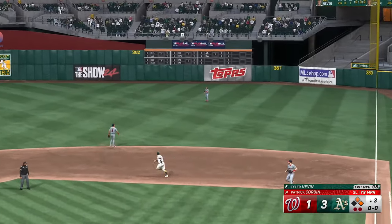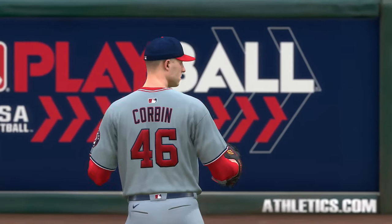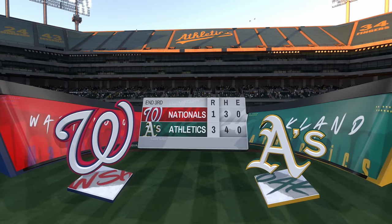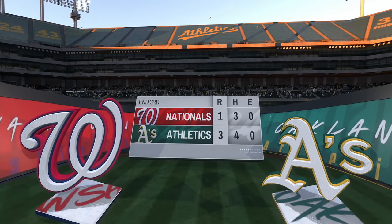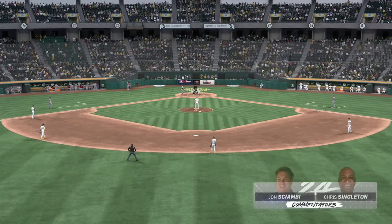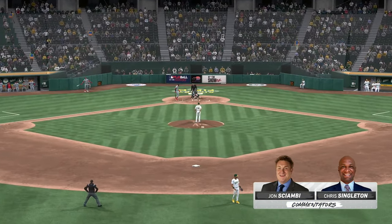Now a screamer into the outfield. And the inning is over. So it's no runs on a hit, no errors, and two are left. Three innings complete. It's the A's 3 and the Nats 1. And we're back. John Ciampi with Chris Singleton, and set to lead off the fourth, Joey Gallo.